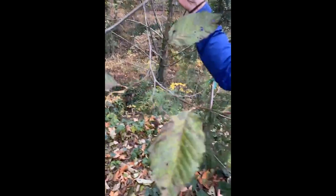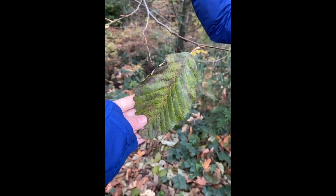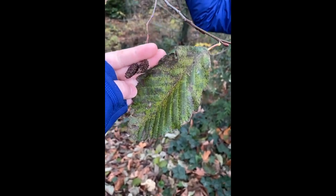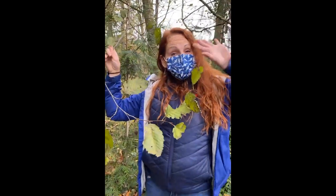Still got a couple little leaves on it. This is red alder. And red alder kind of has a bad rap for being a weed tree because it loves disturbed areas. So any place that's been logged or developed, alders really thrive there. And what alders can do is they can take nitrogen from the air and deposit it into the ground and make that bioavailable for many other plants.